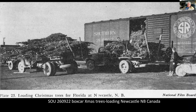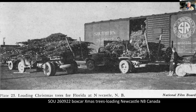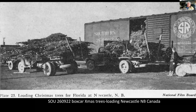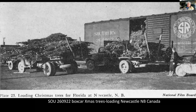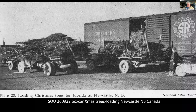Here we are. This is in Newcastle, New Brunswick, Canada. But notice it's a Southern Railway boxcar that's up there loading Christmas trees for Florida. So I don't know if an empty boxcar was sent up there for that purpose or if they just happened to grab one that was in their yard that they knew they had to send south. But you can see the flatbed trucks lined up there and the guy inside taking trees and stacking them up.